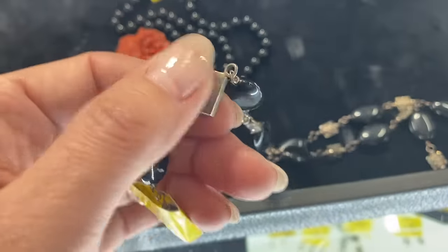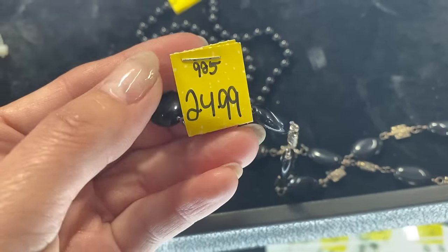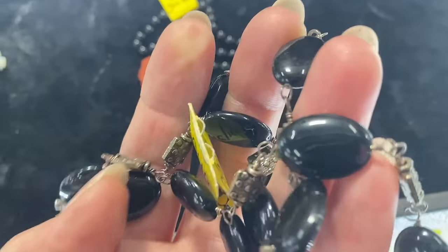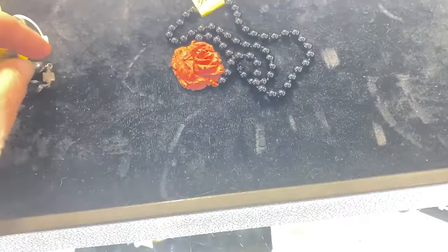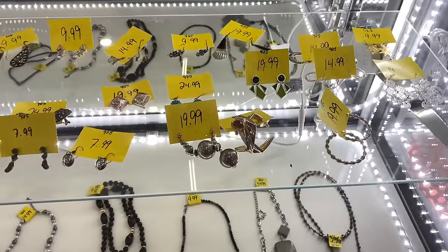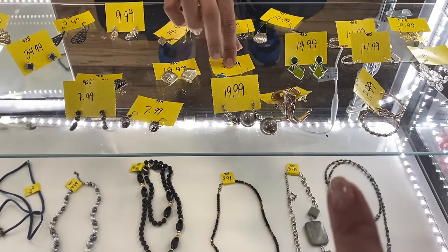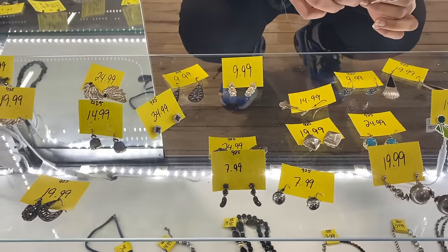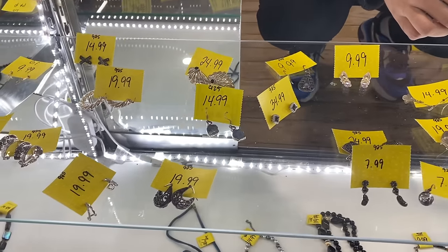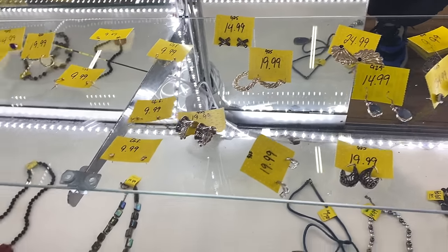This, I like the clasp. The onyx. This is 25. I think this is beautiful. We'll get that too. Okay, so you can put this one back and these I'm getting. I'd like to see the big hoops. The big, yes, yes, yes. And let's see if there's anything else. I think everything else we kind of, oh, those.